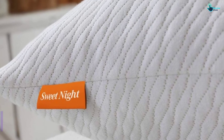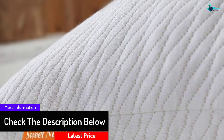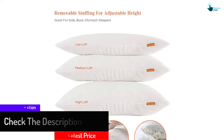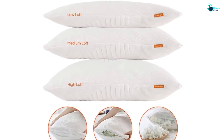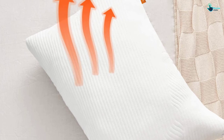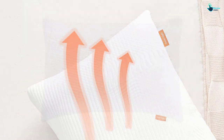Another feature that might astound you is the adjustable loft. Yes, you heard it right. This pillow does not come with a fixed thickness. You can remove the foam if you feel it is too stiff, or adjust it according to your will. At last, to ensure that your pillow is clean and no mites are building up, you can remove the cover and wash it in the machine.